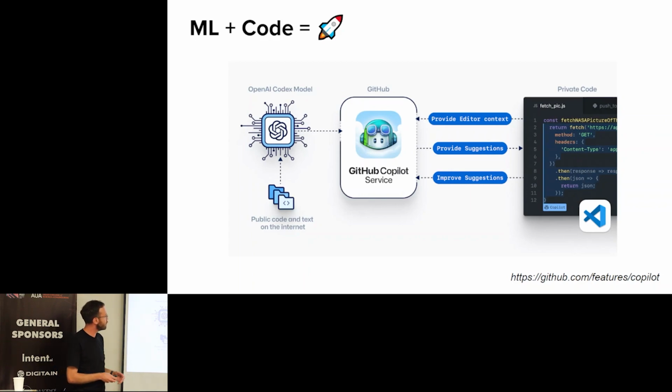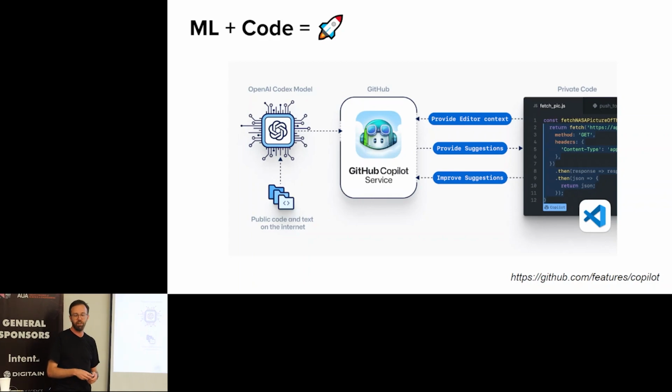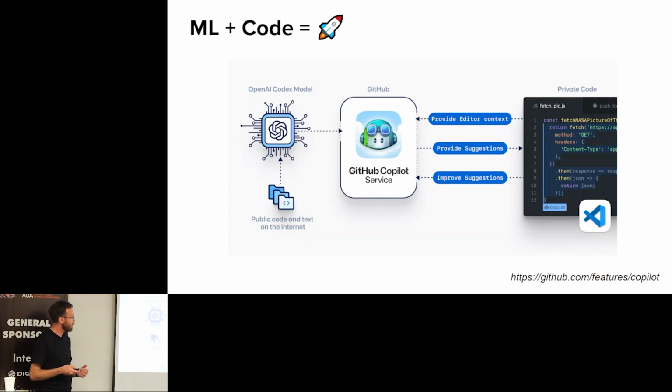And in Copilot, they do all the things where they get some context from your editor, pass it through the Codex model, make some predictions, and then feed you back some predictions or suggestions that you can use. They can also use that service to improve the model itself by seeing which of the suggestions the model made you actually used. So that's really exciting. A lot of people are using it.